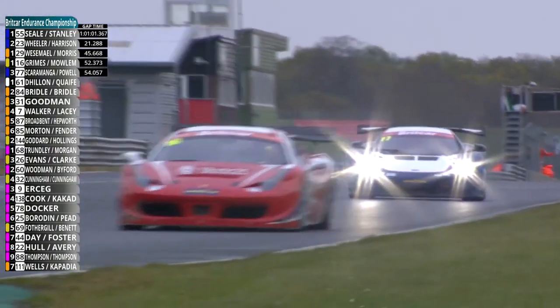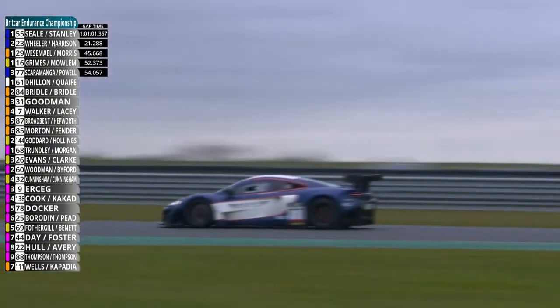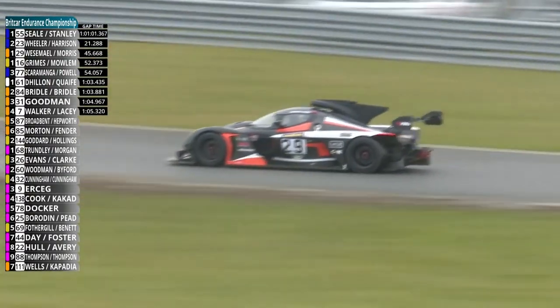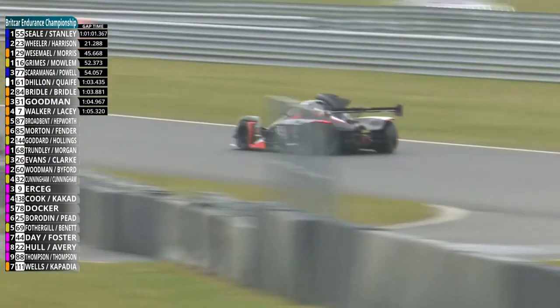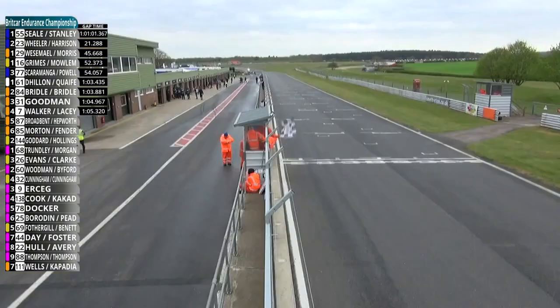4 class wins out of 4, and just behind them, 5th overall and 3rd in Class 1, Will Powell and Dave Scaramanga in the Motor Swan Moorgate McLaren. 6th place goes to Race 1 winner John Dillon, this time sharing with Phil Cruyff. Then the Bridal, 7th in there, Praga, 2nd in class. Rod Goodman, 8th overall, 3rd in class. And the Praga of James Walker and Miles Lacey, very well done to them.